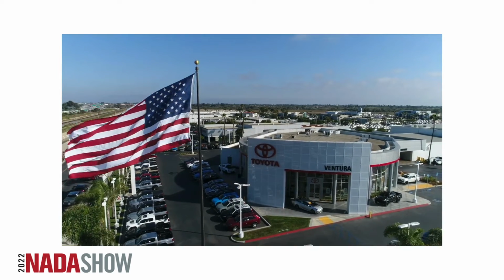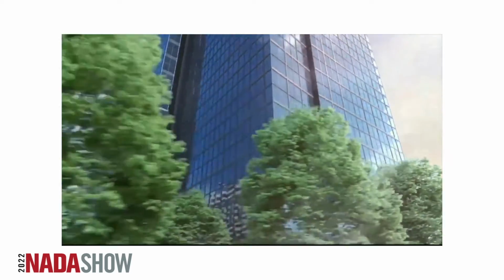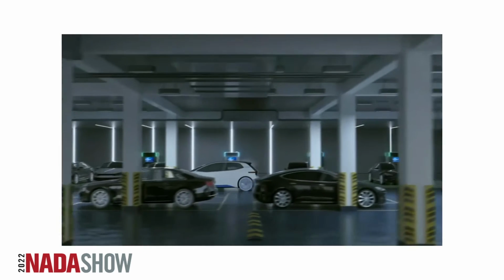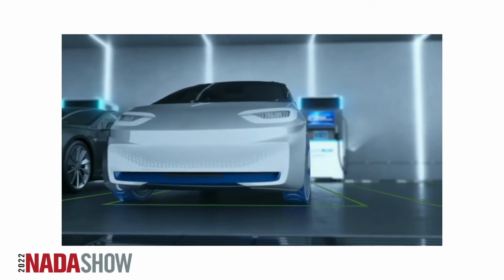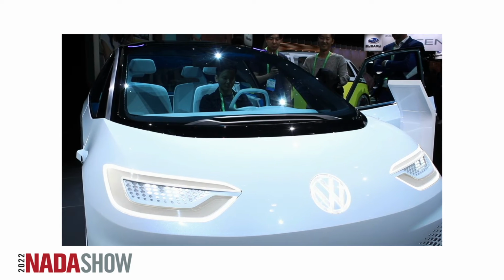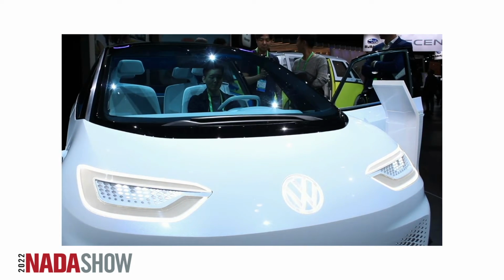Those investments need to be made regardless. Investments in real estate, in people, in tools, in storage facilities, in charging infrastructure. All of those investments need to be made regardless of a franchise dealer. There's 17,000 franchise dealers waiting to sell electric vehicles, excited about selling electric vehicles to the buying public.